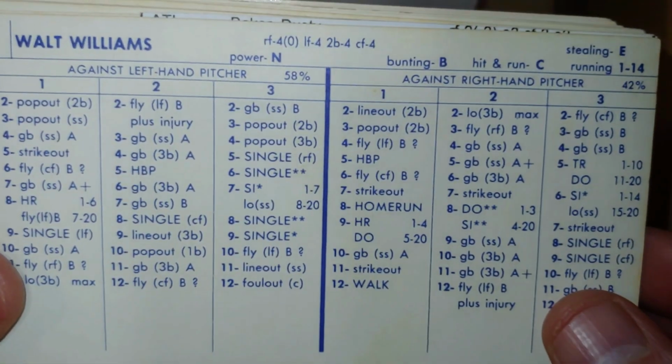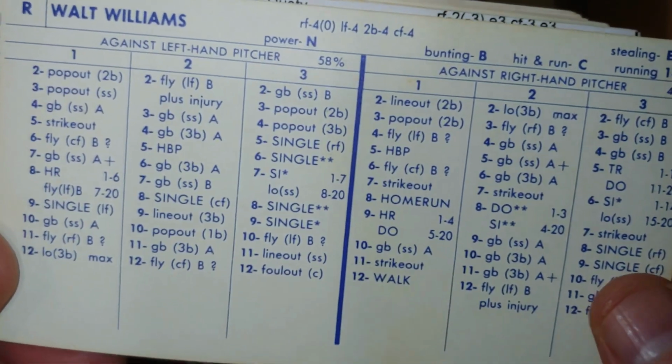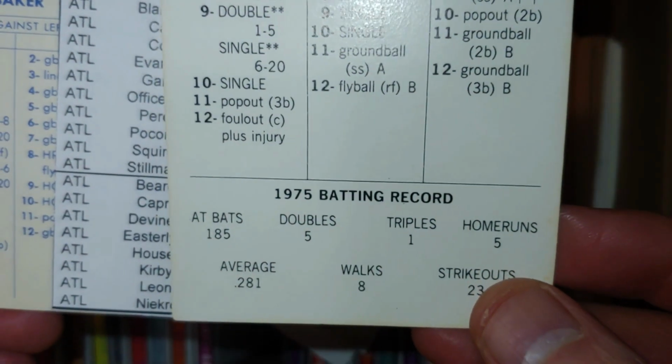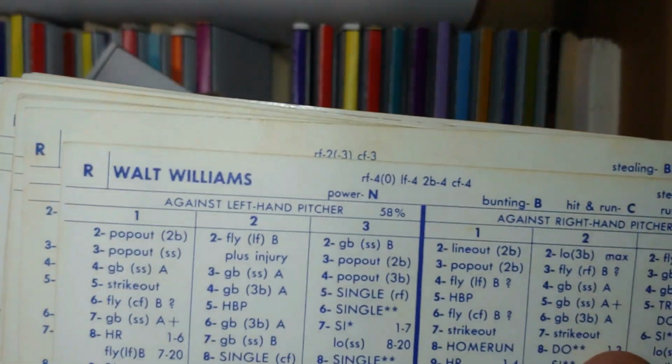And they have Walt Williams, a nice little player. He could be a DH in the National League, as we use it universally. And he's a 281 hitter, 5 home runs, projects to about 15 in a full season, so not bad at all for Walt Williams.